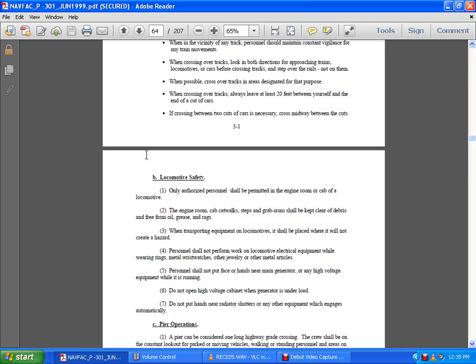Locomotive safety. Only one person shall be permitted in the engine room or cab of the locomotive. The engine room catwalks, floors, and grab irons shall be clear of debris and free of oil, grease, and rags. When transporting equipment on locomotives, it should be placed where it will not create a hazard. Personnel should not perform work on locomotive equipment while wearing rings, metal wristwatches, jewelry, or other metal articles.